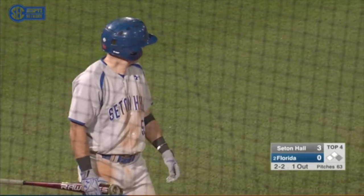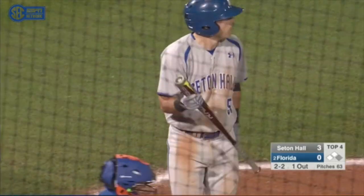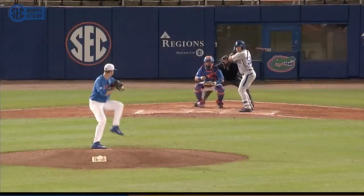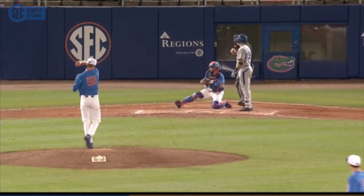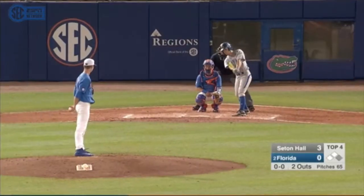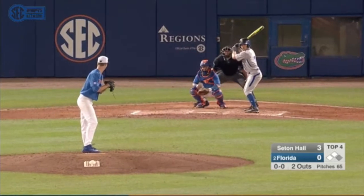With every pitch fouled off is another pitch Singer has to throw, and up at 63 pitches here, top of the 4th. That's a great pitch by Brady Singer. Fastball, 2-seamer right on the black, starts it out. It really starts in that left-hander's batter's box and comes back just over the plate. Working down. Tough for a right-handed hitter.